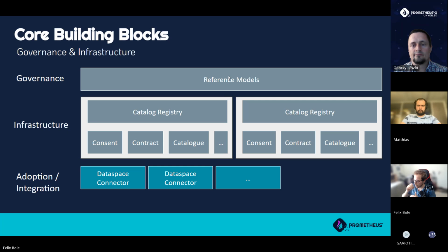So these are exactly the building blocks that we're going to talk about today. On the governance side, we have these reference models, which I was talking about just before, which is where we're going to be defining all of these models that are going to be reused in the infrastructure. And then in the infrastructure, we have this catalog registry.